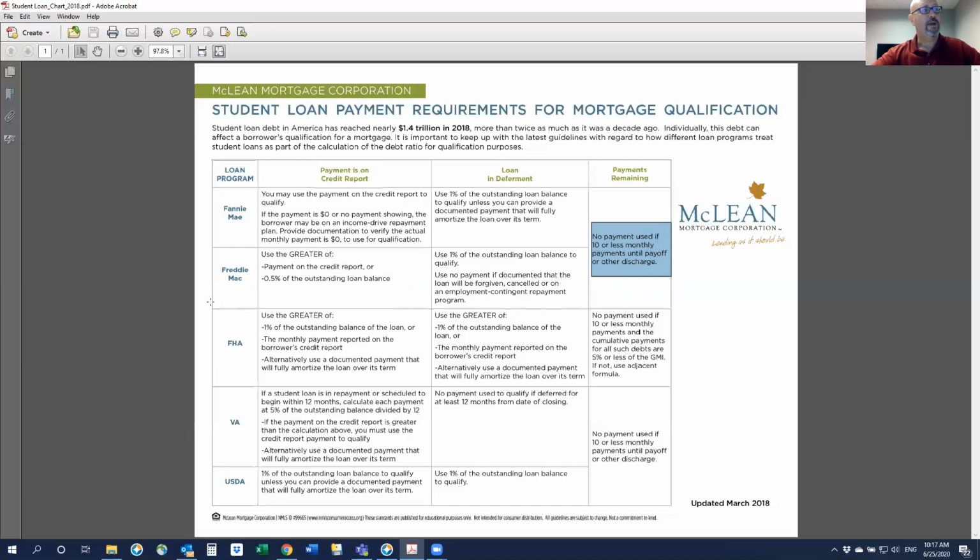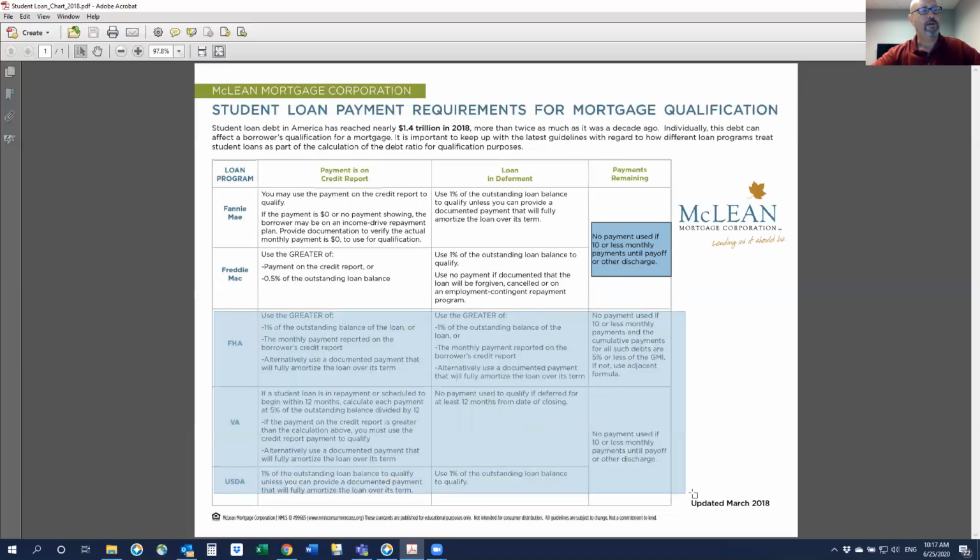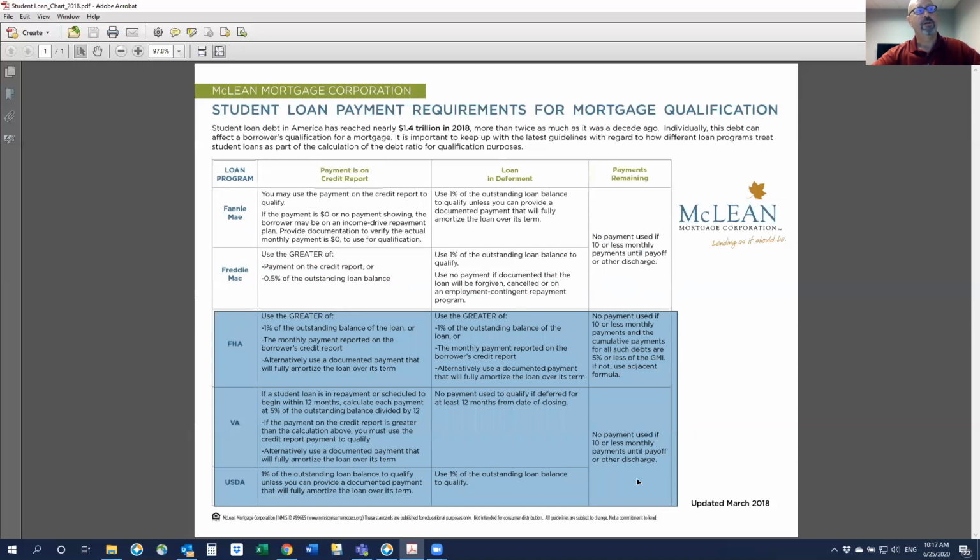Now, where you get into the great divide is when you go into what are called the government loans, which is everything else from there below. Everything above this is conforming. Everything below this is considered to be a government loan. In the government loans, you're going to find that they have very similar requirements, and they're actually pretty hefty requirements because they're looking forward. They're making terms easier for you to try to get into a house, but at the same time, they want to make sure that you're going to be able to repay this loan from the house.